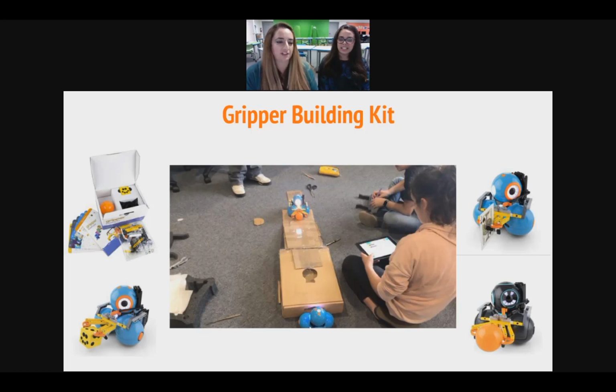So they learned to use the sensors, they learned to use the gripper. They built the gripper using the instructions provided in the kit. And then they engineered this little game or challenge. And they had so much fun. So I'm going to play the video one more time now that I gave a little bit of background on that.